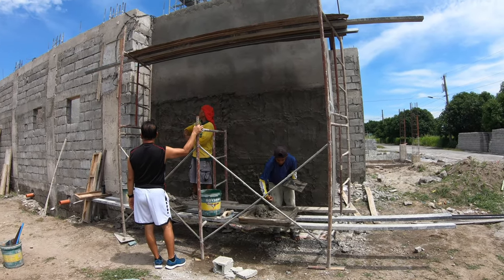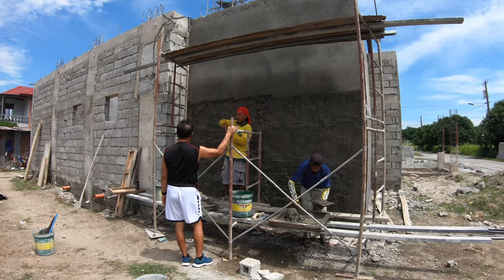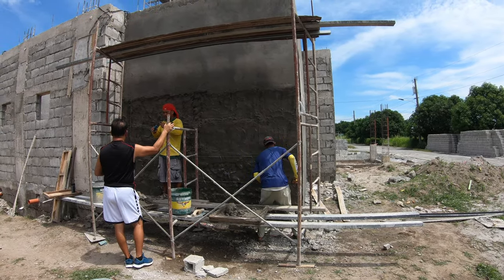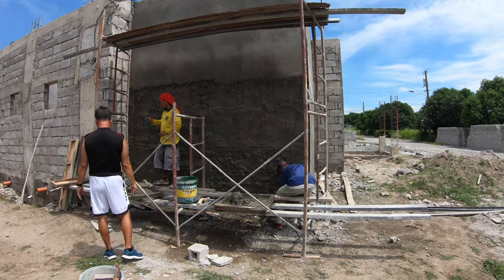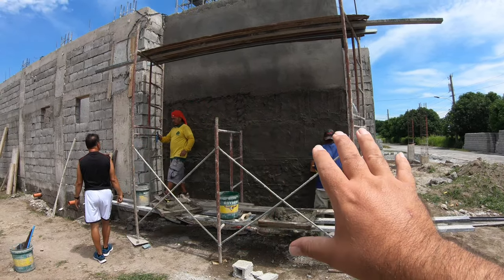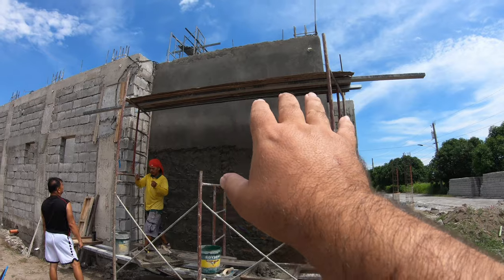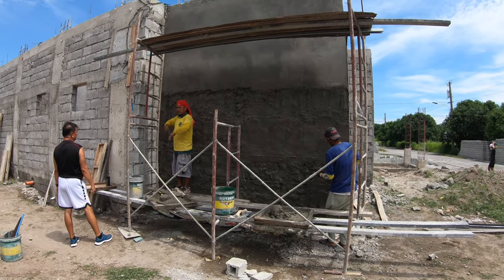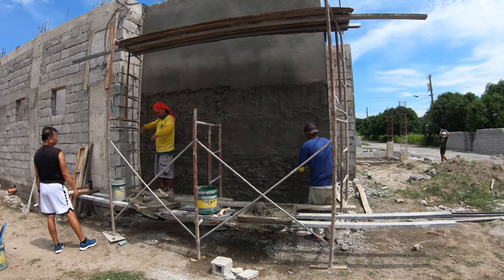In the interim, on the front half of the house, this is on the south wall of the master's closet. They're finishing up with the bottom half. They did the top half yesterday afternoon with the plaster coating. They're doing the bottom half this afternoon. And then we'll go walk around on the inside and see what else they're doing.